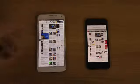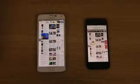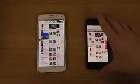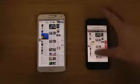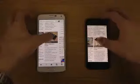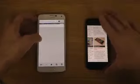Very nice here when I just go quickly into the display. Of course, you have different display modes here on the S5. But you can see when I'm inside of it, the display actually looks more white. The color white is more white than on the iPhone 5's display, which is something I do enjoy a ton here. So that's quite nice actually.